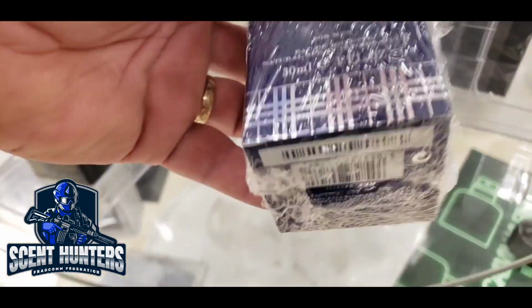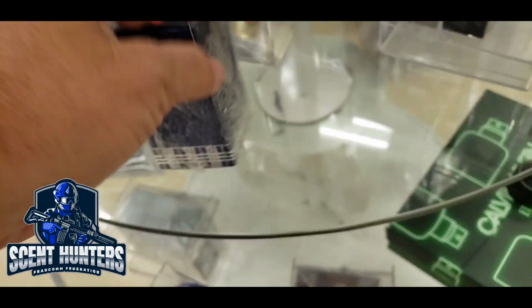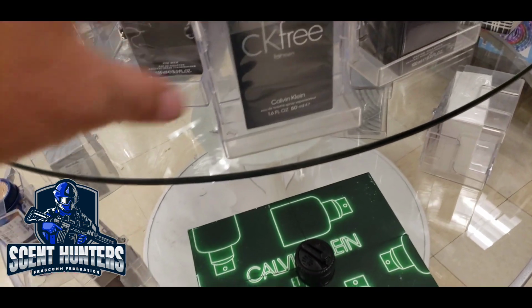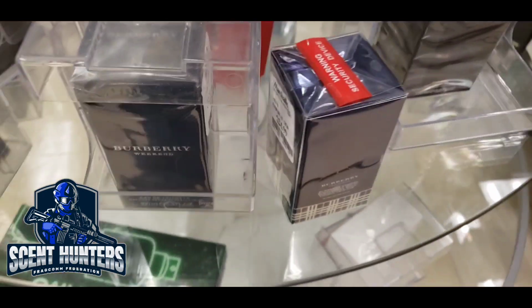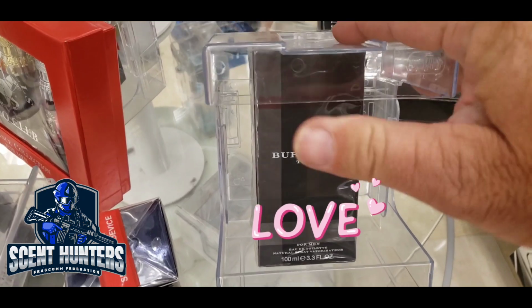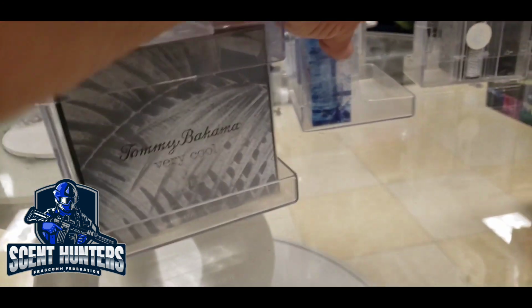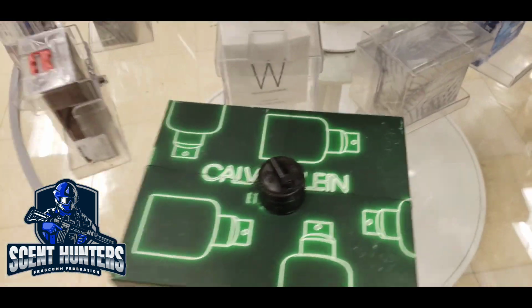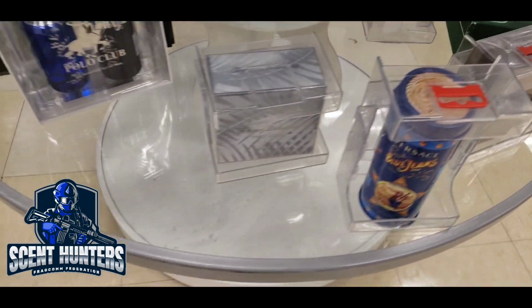Curve. That is Burberry Weekend. Okay, Free. Really good one. And then what was on this side? Very cool. That's the one I was telling you about, the Zaharoff. That's Eternity, Burberry, Blue Jeans.